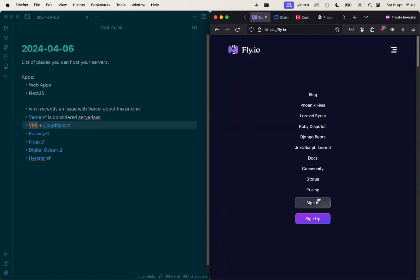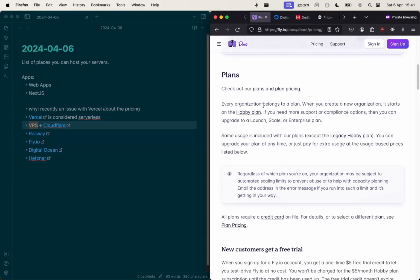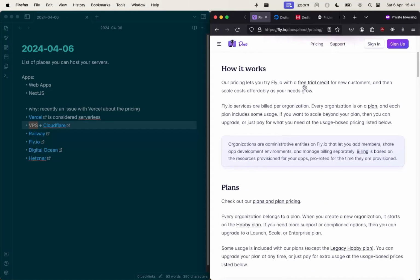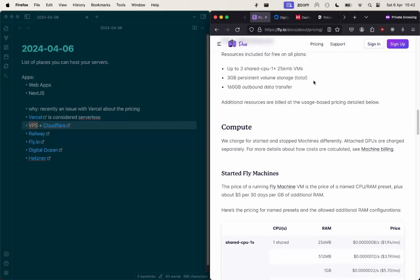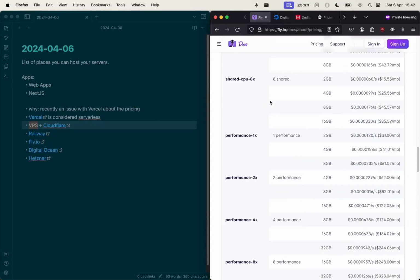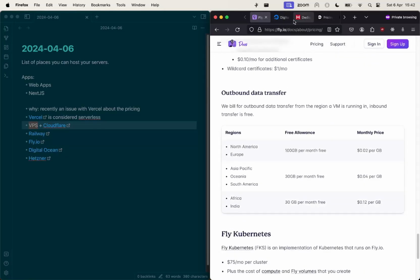In terms of the pricing, let's see. I hope it's not super expensive, but I've heard a few people using it. So we have a hobby plan. I think it is free, but we just need a free trial credit. I don't even understand what it is. Do you need a credit card? No, I don't think so. But you have a hobby plan, and then you have... so it seems all right. Started Fly Machines. You have a VM that is priced at $5, so it's quite interesting, to be honest. It's not expensive at all, so I will leave it to you.